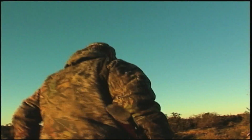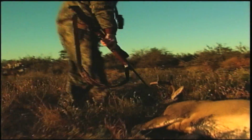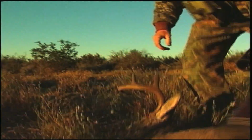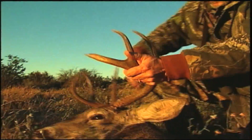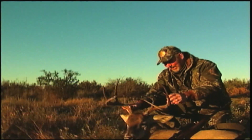There he is. Just a little bit further than I thought he was. But are you down? Ah, yeah, you're down. I know that. Look at that. I'll tell you what, absolutely gorgeous Mexico deer. And it was a beautiful place to hunt tonight.